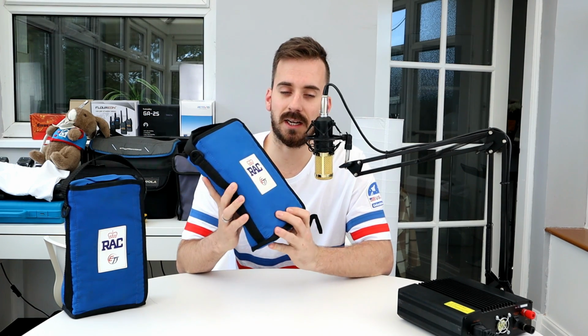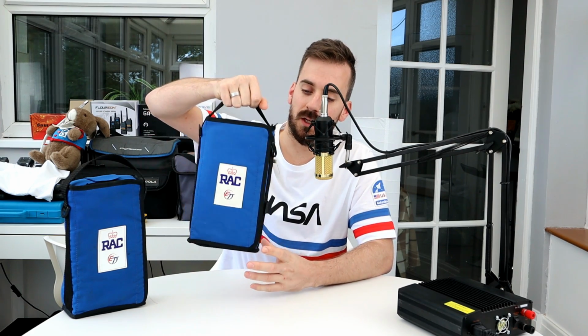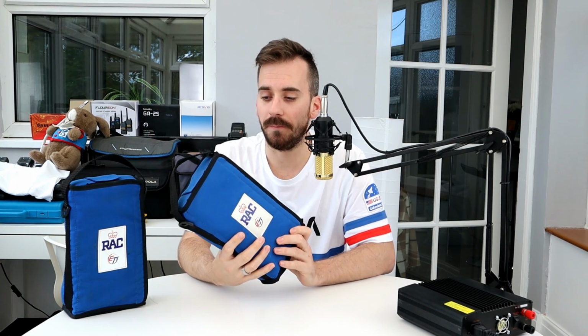They come in these really nice bags with the RAC logo on the front there, and a handle, and you can see the antenna sticks out the side here. I'm going to show you the phone in more detail, but this would sit in the boot of your car. And the reason why a lot of these, despite their age, are in such good nick is because they spent their lives in people's cars, and then when they were redundant, they probably just were stored in a garage, or in the bottom of a cupboard.